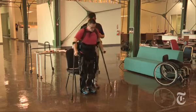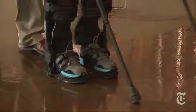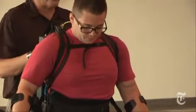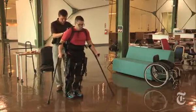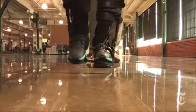It is made of aluminum and titanium, and there is an onboard computer carried on a user's back. But the suit is specially designed so that its weight is transferred to the ground rather than to a person's body. Matt Tilford is a company spokesman and Exo user. The first time I stood in Exo, I couldn't say anything. I was in shock. I was standing again. I was looking people in the eyes again, not being looked down on. It was amazing.